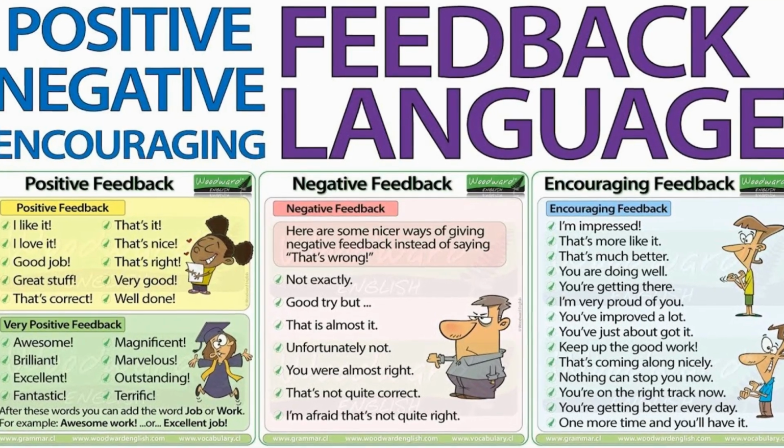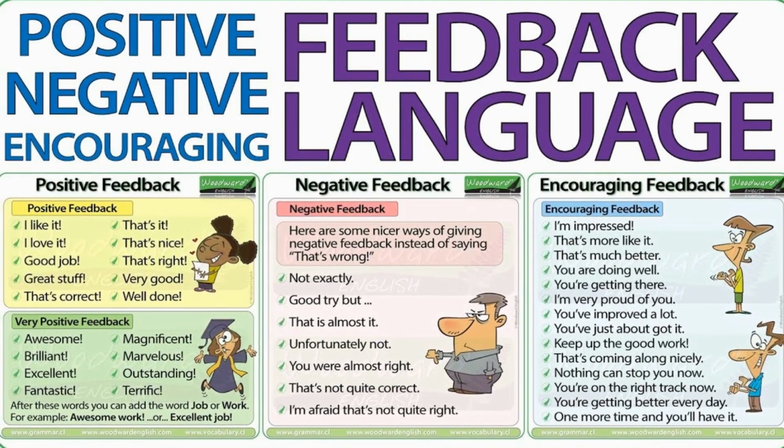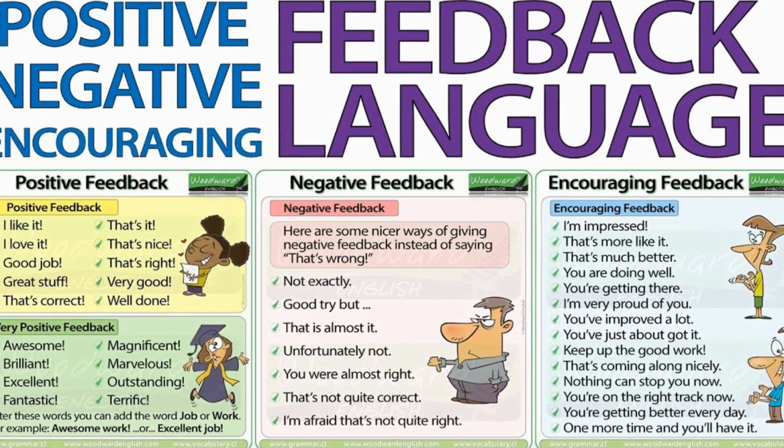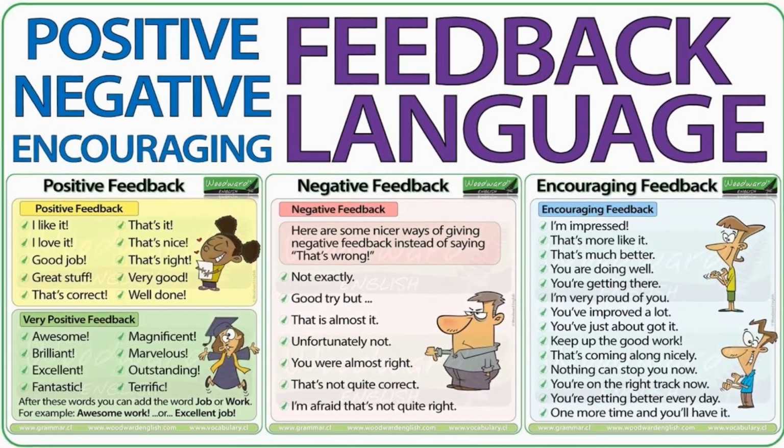Get feedback from others. Ask native or fluent English speakers to listen to you speak and give you feedback. You can also ask them to correct any mistakes you make.